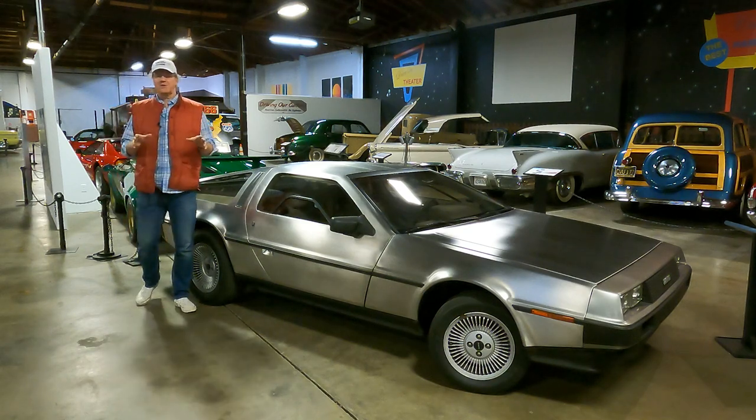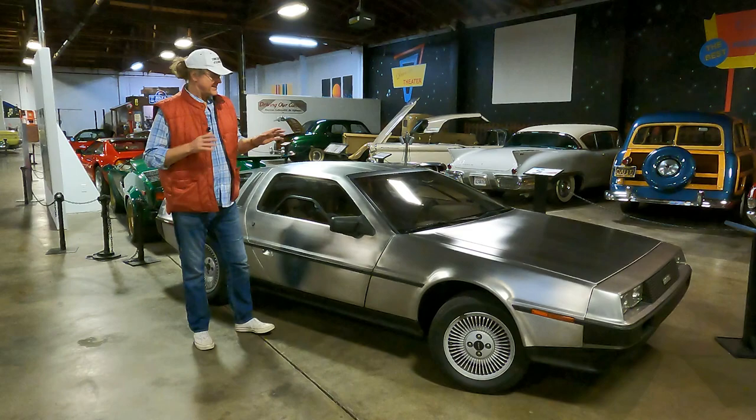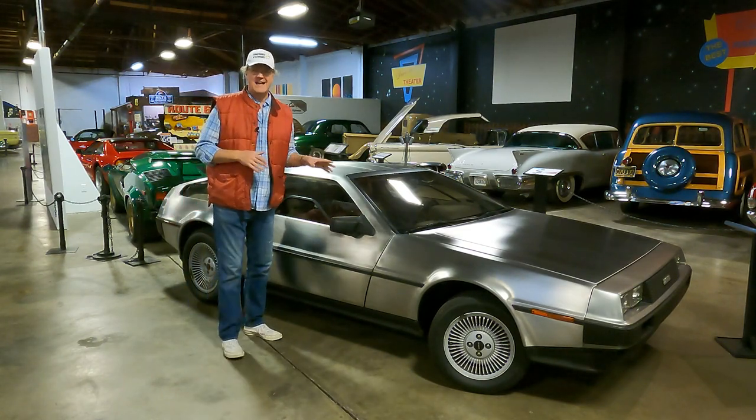I'm Alan Galbraith, head gasket at the Concours des Le Mans. Today we're here at the California Automobile Museum to take a look at this DeLorean DMC-12.